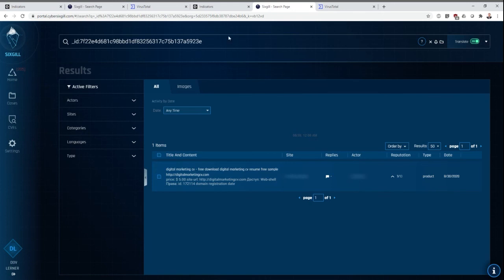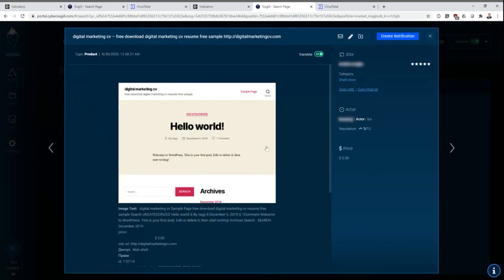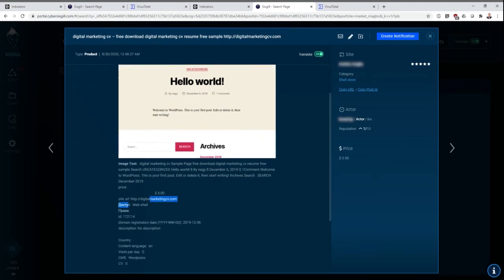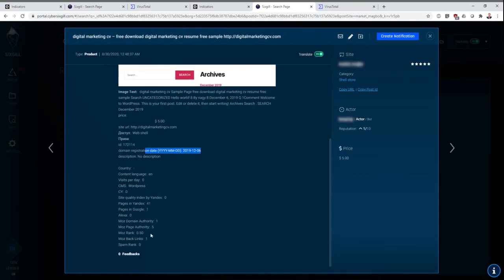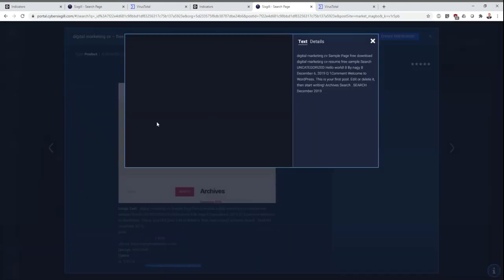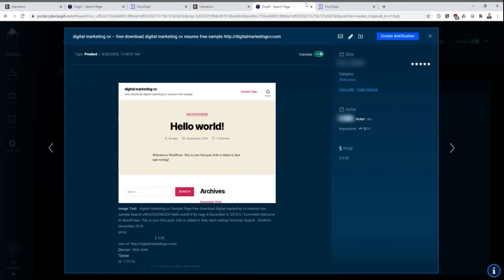Here we are. This is a screenshot of the domain. And we can see that it has web shell access. It has the domain registration date. It's in English. It's built off of WordPress. So really interesting background information about the domain that was compromised. And here's a picture. And again, this is someone's legitimate website that they built. It looks like a WordPress blog that isn't quite well developed, but now let's check it out on VirusTotal, digitalmarketingcv.com.